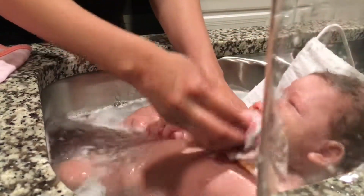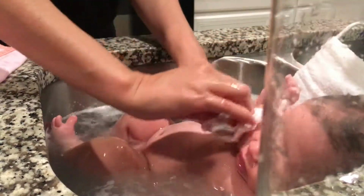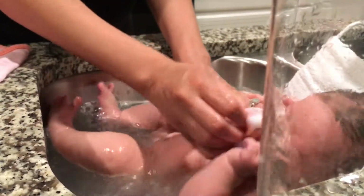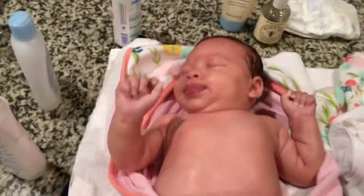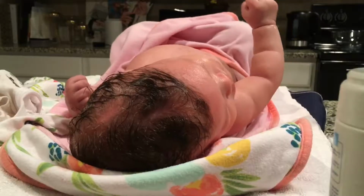So she hates getting her face washed. That's like the one part of bath time she doesn't like. So I make sure to be really gentle with her and not scrub too hard. Then I take her out of the bath and I put her back on her warm towel and I turn the vibration on, and she loves it, you guys.